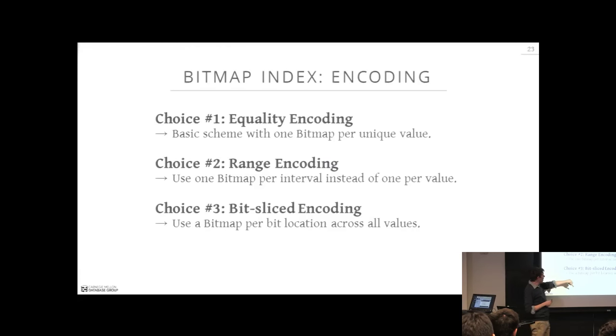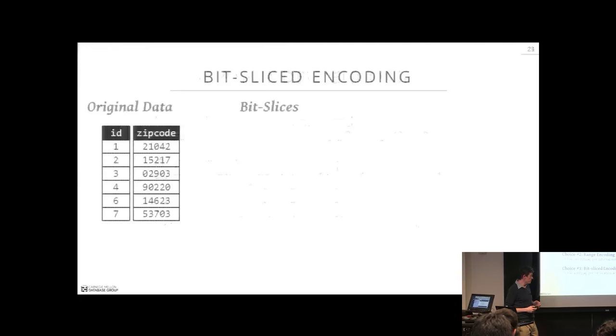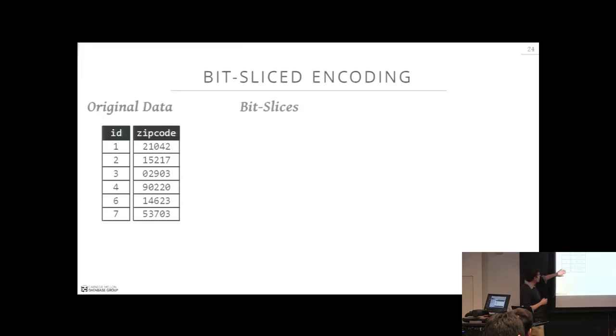Another approach is called bit-sliced encoding. And this is kind of cool, because instead of storing ones or zeros based on whether a tuple has the value or not, we're going to encode the actual values of the tuples themselves in these bitmaps, and that allows us to do other more complicated things. So let's look at an example here. Say we have a table of all the zip codes. These are all the zip codes of the locations I lived at in my life. I guess there's 8 different places I lived.